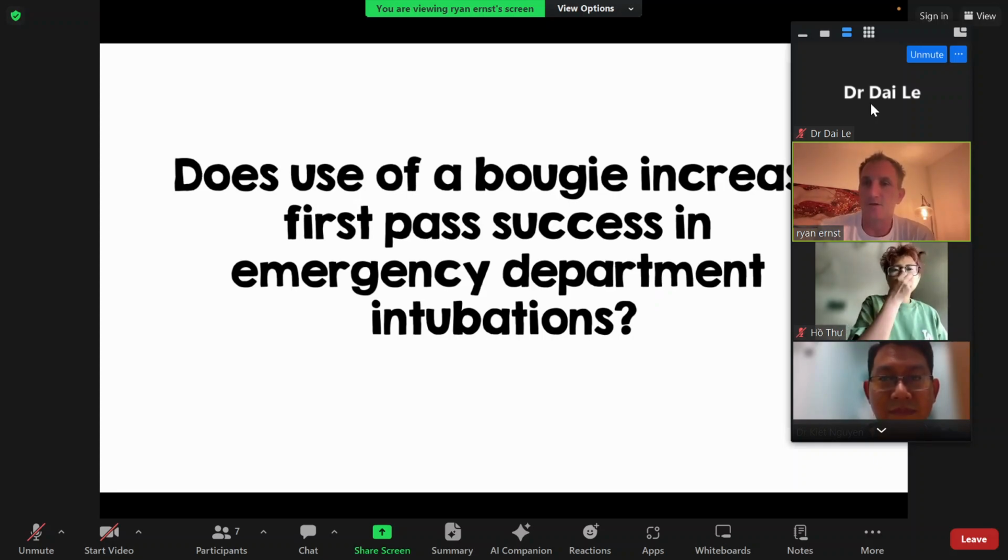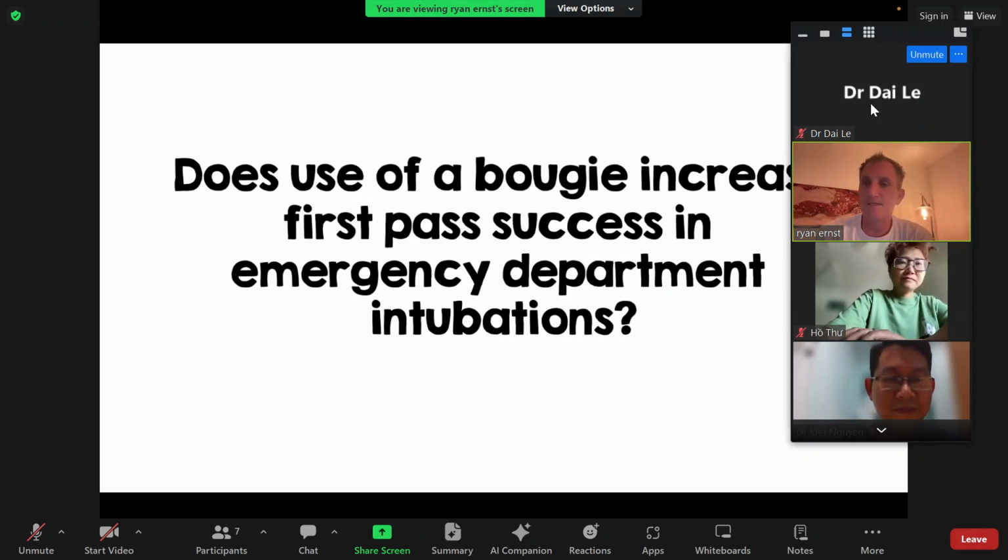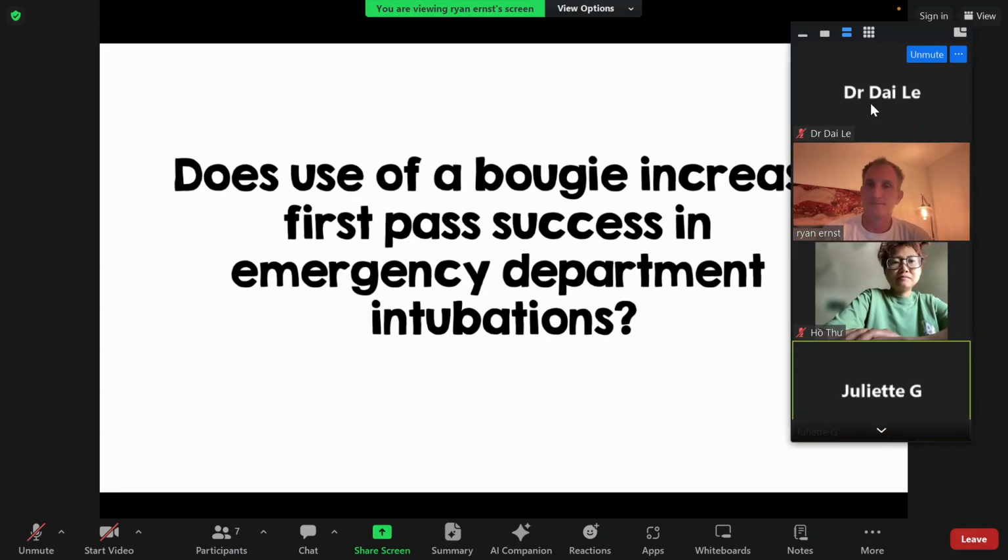Tu, how about you? Are you using stylet or bougie or both? The same. Start with stylet at first, and then. Okay. Juliet, how about it, Davis? Are you guys using stylet generally as your first setup? Yeah, the residents here use the stylet first. A lot of them will just carry the bougie in their pocket, but I haven't seen anyone use bougie for their first pass.